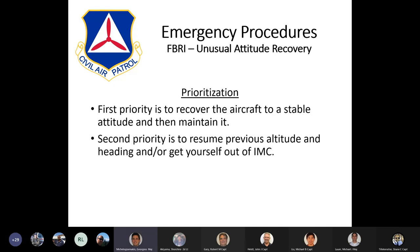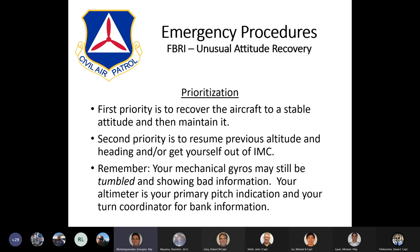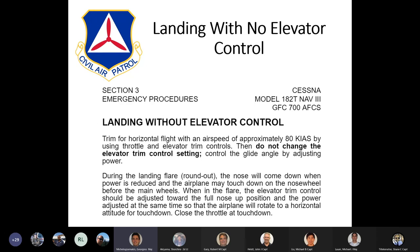Okay, stabilize the aircraft, and then level your altitude. And then the second priority is to go back to your previous altitude or heading. And of course, get yourself out of IMC. So we talked about the tumbling.